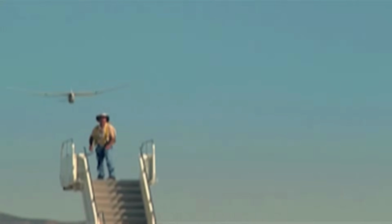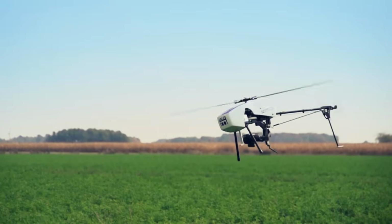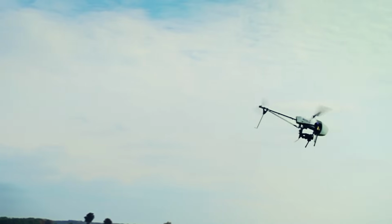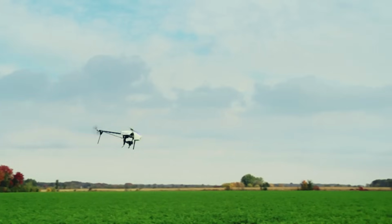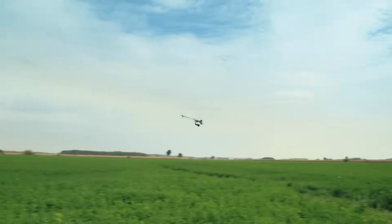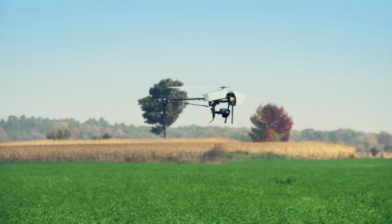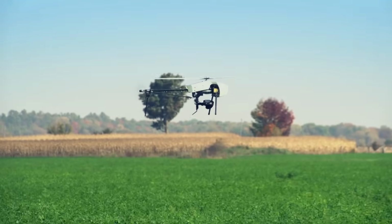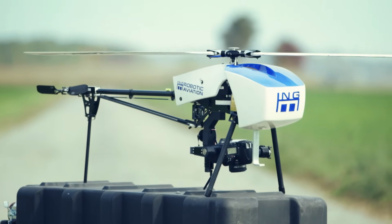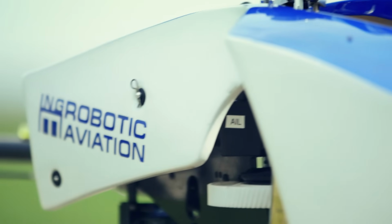It can outfly manned aircraft, staying aloft for over 24 hours at a time, often controlled via satellite link from a world away. The ING Robotic Aviation Responder is a surveillance drone that can reach speeds of 70 kilometers per hour. Weighing in at 45 kilograms, the $80,000 Helidrone is stable in extreme weather conditions and 60-kilometer winds. The Helidrone is currently deployed to East Africa, where the military use it to monitor border incursions.